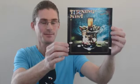Last bit of vinyl is a little 7-inch 45 RPM of a Christmas single that they released called Turning Mist. It's actually sung by Mike McCready. It's actually quite a cool poppy little song, and on the reverse side is a live version of Hawaii 78. So that's pretty cool.